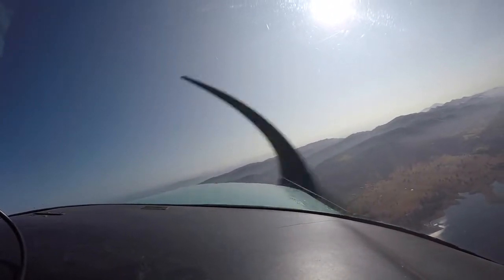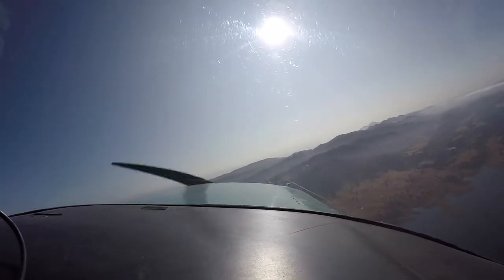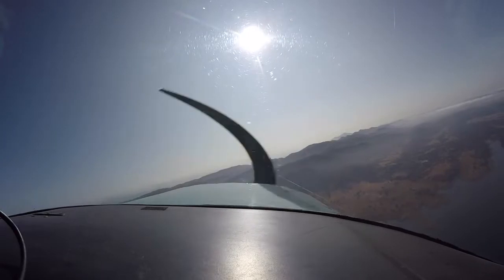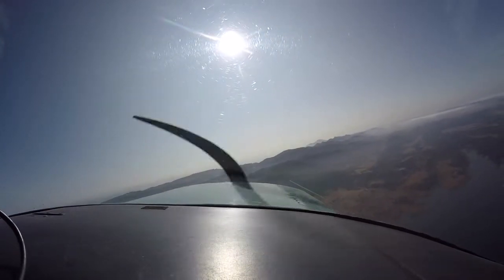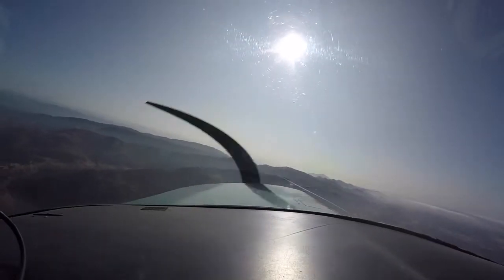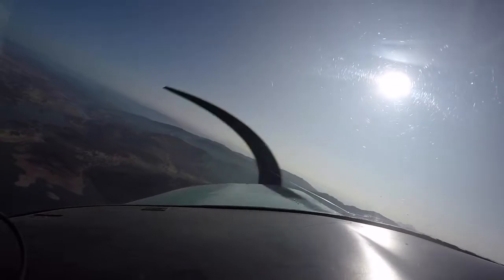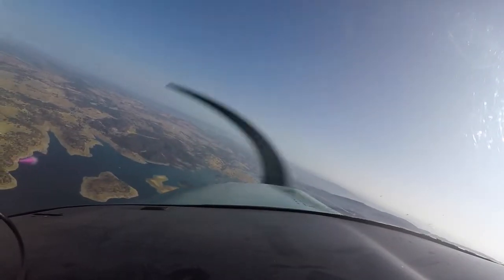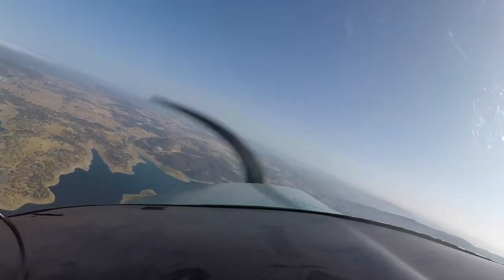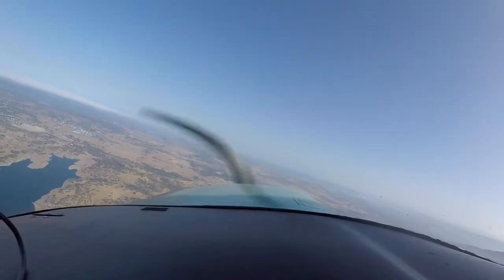So Angels Camp is roughly out that way beyond these little hills. And it's a little hazy. It looks really hazy because the sun is shining through it. But in fact, it's no hazier than, let me turn around this way, back the way we were going. No hazier than this, which is pretty much like fall out here. It's always hazy in the fall.